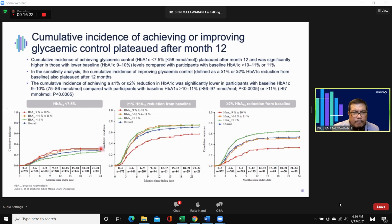Okay, what is very important to take note of here is that if you look at the green line here, those patients with HbA1c of more than 11%, fewer achieved an HbA1c of 7.5%. Okay, so the cumulative incidence of glycemic control of less than 7.5 was also shown to plateau at 12 months. So in this case, those who achieved an HbA1c of 7.5% were those patients with HbA1c of 9 to 10, 10 to 11, but for those patients with more than 11%, less than 20% achieved it.